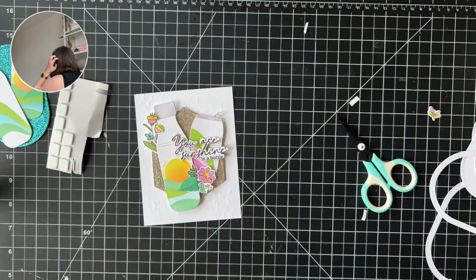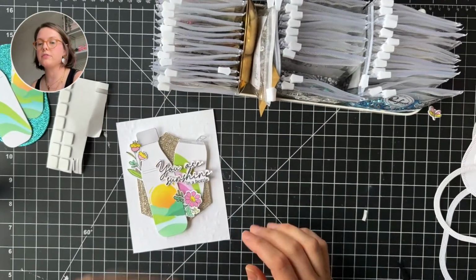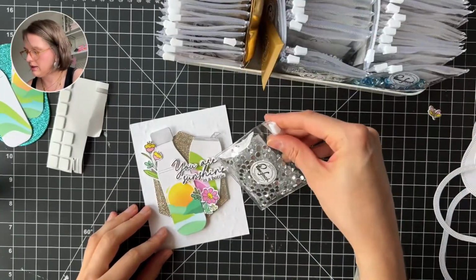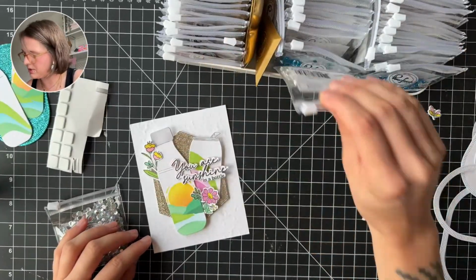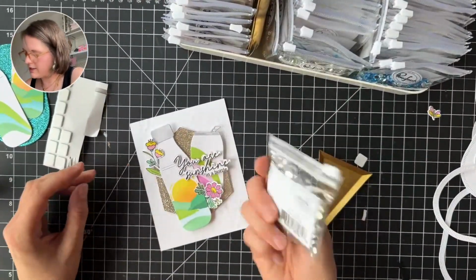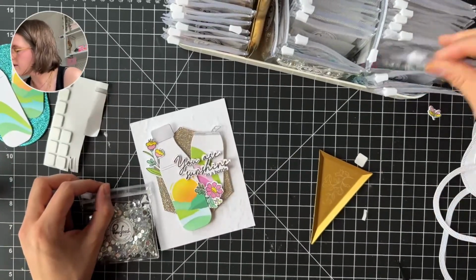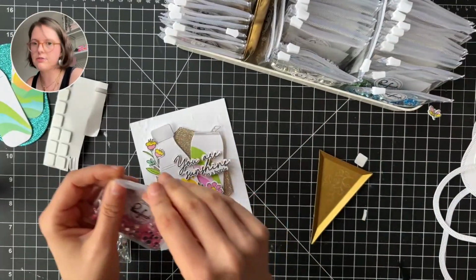Now, I think we can add a little bit of bling, and I even have a bit of time left, which is nice. Let's see. I don't want it to be too much. And to be honest, if all else fails, I will always go back to the clear drops in ice. But let's see if I can try something different.